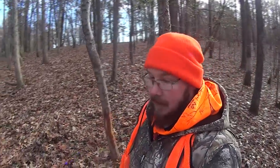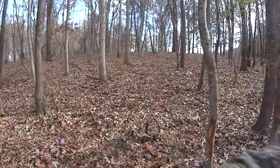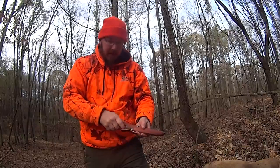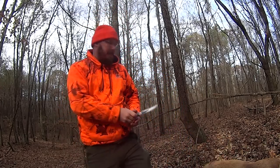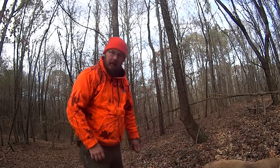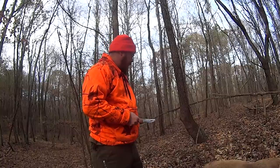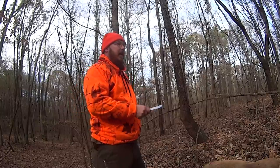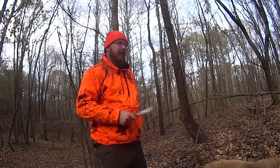All right, let's get to work and get these guys back to the camp. So the knife of the day is, once again, this Case knife that I've been using all season. I think what I'm going to do is probably gut these guys, get them back to the camp, hang them up if I can. They're both pretty big. I don't know if I can get both of them hung up.